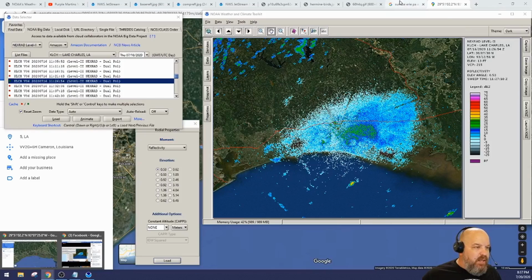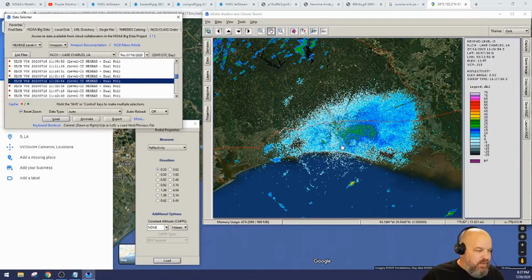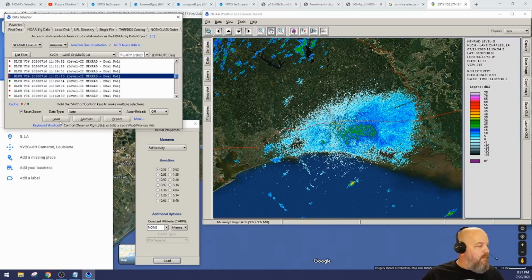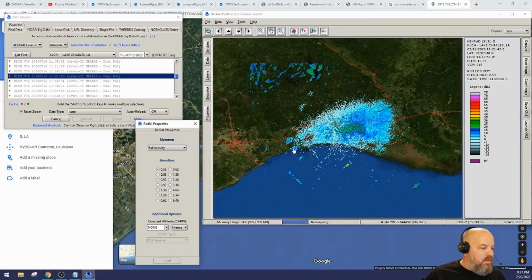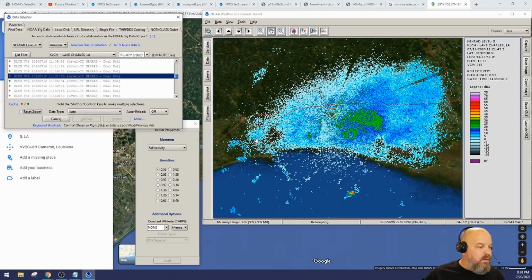And she said it looks like basically straight to the coast from Lake Charles. So that would be down here. Doesn't look like that's where I'm kind of looking here, but let's scrub through a little bit and see if that gets smaller. This will be a good chance for us to, oh, I see something over here. Maybe that's it. I'm going to zoom in. That actually looks really good.